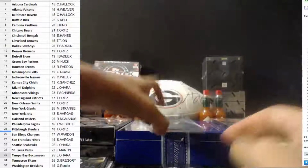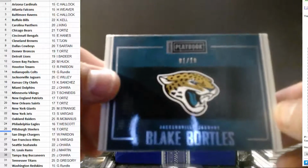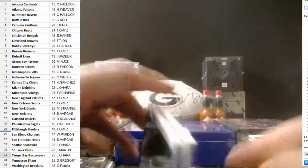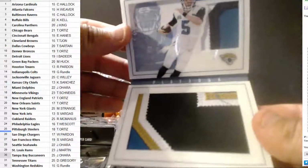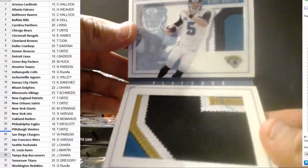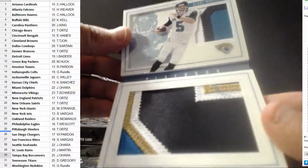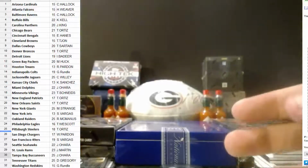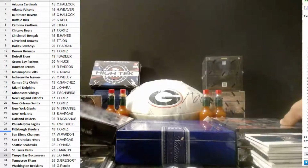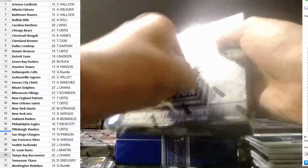I want to see what this looks like. How about Mr. Blake Bortles? 1 out of 10. Holy smokes. Look at it. Look at the size of that patch. Three on the top, full color on the bottom. Wow. It's really nice. It's a gigantic.